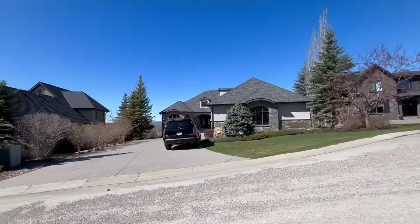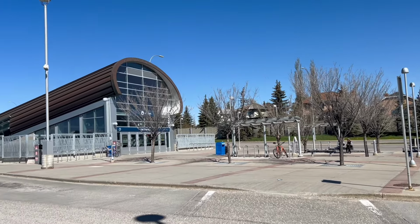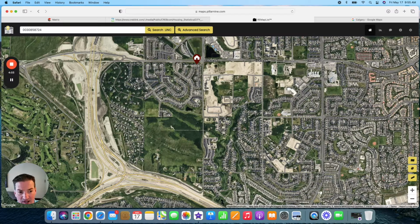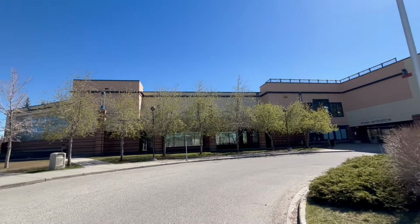This section over here, 17th Avenue and 69th Street, this is kind of like the hub of the neighborhood, I would say. It's the busiest part. And you've got a C-train stop right over here at the corner of 17th Avenue and 69th Street. There's also a park and ride, so you can drive your car here, get out, and get onto the C-train. This is the West Side Recreation sports complex over here, one of the better sports centers in the city.